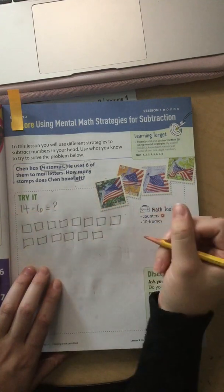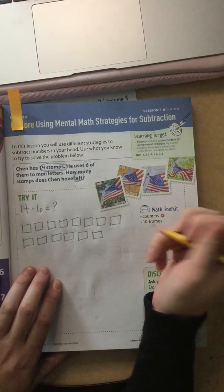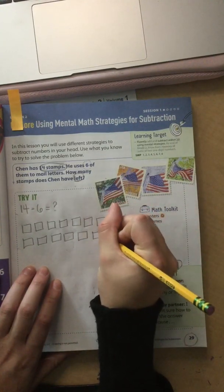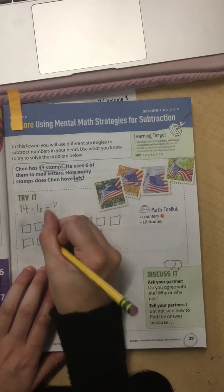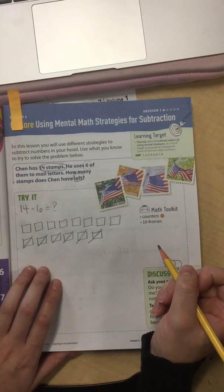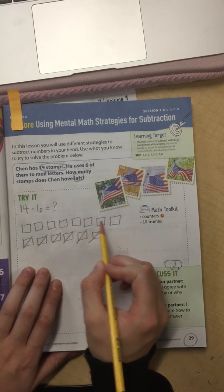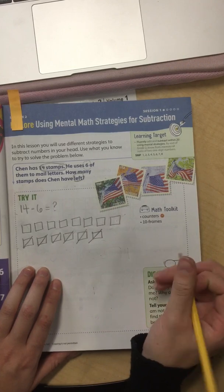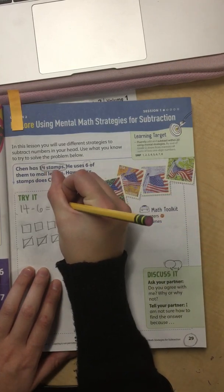You did 14 stamps. It told us that we took 6 of them away to mail letters. So when I take them away, I'm going to cross them out. 1, 2, 3, 4, 5, 6. So now I have to see how many stamps are left. I have 1, 2, 3, 4, 5, 6, 7, 8. I have 8 left. So I know my mystery number is now 8.